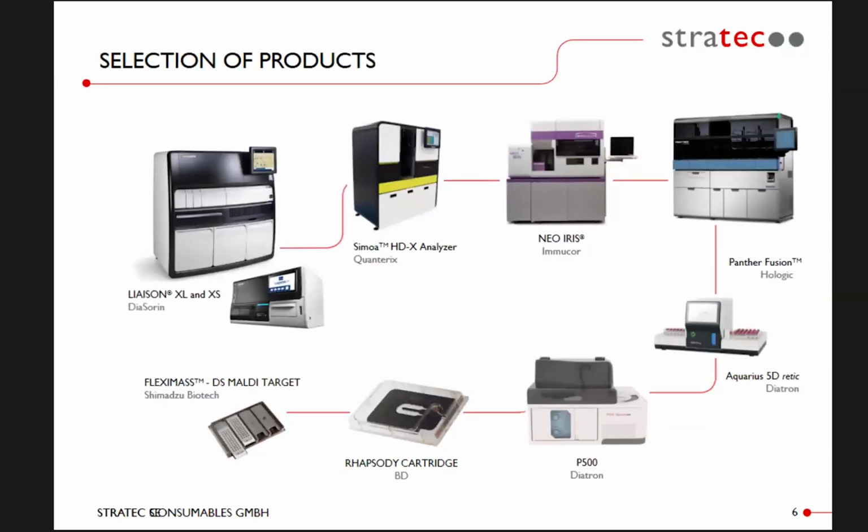And some examples of instruments and consumables that we are doing. Very important for STRATEC is the LIAISON, for DiaSorin, what we are doing. Famous in single molecule detection is the Simoa instrument from Quanterix, for Alzheimer's disease detection. We are doing the disk for the instrument, and our headquarters is doing the instrument. Very important is the Panther Fusion for Hologic, which was the most important PCR instrument during the Corona pandemic in the US. And some consumables are down there. The Rhapsody cartridge for BD we are manufacturing.